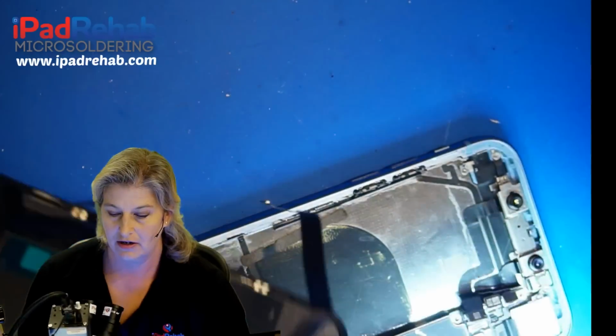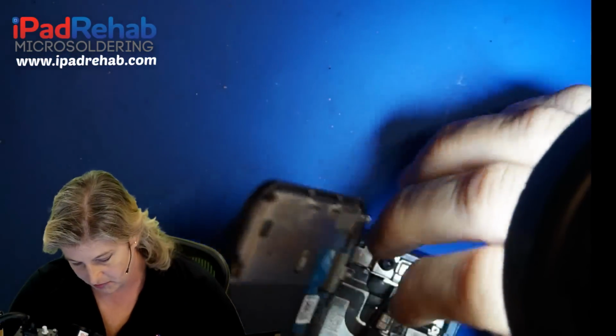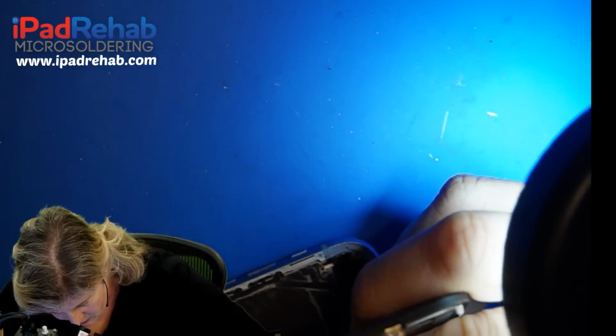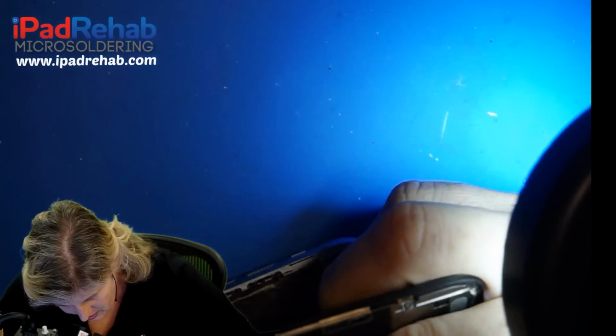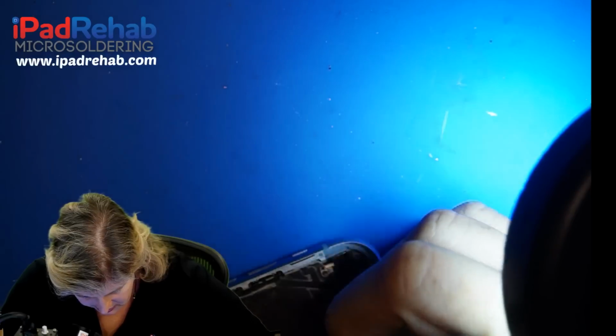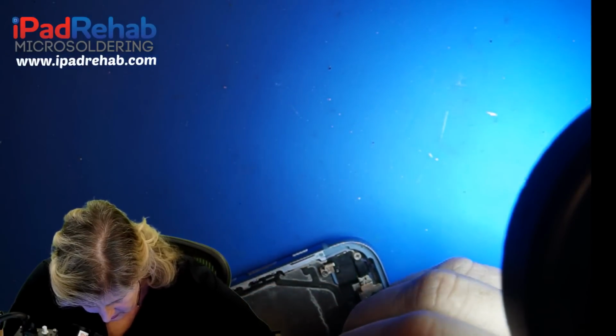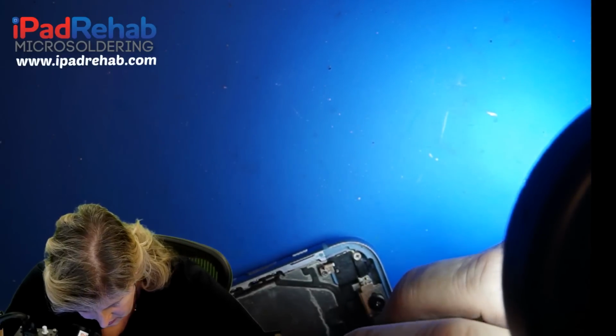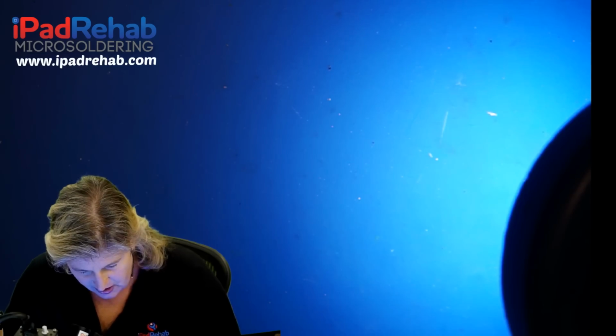All right, let me get this microscope out of the way so that I can put the screen on and we can figure out whether or not this phone is going to come back to life, or does it truly have data corruption and it's going to be a sad day for the swim team in Georgia. I don't know. All right, I got to figure out how to attach this screen. How does that even go? Okay, I'm going to start by not doing it upside down.